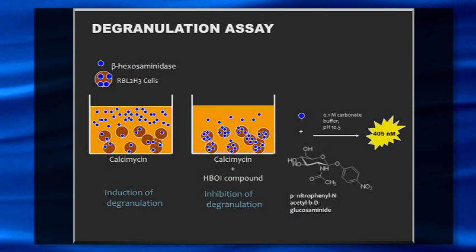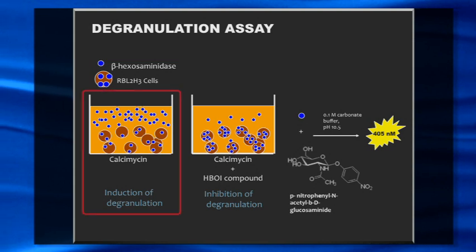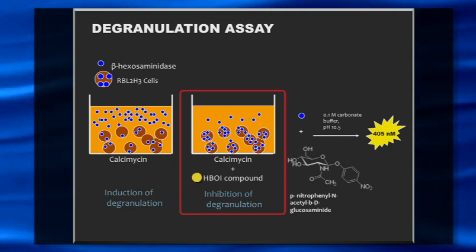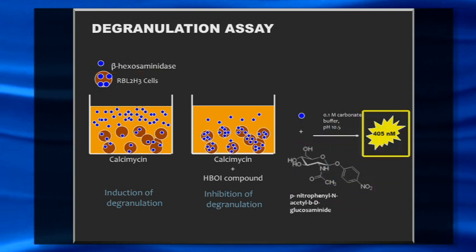We also have an assay for finding inhibitors of degranulation. I told you that the mast cells release many soluble factors in addition to the growth factors and angiogenic factors. They release histamine, and they release this enzyme called beta-hexosaminidase. We can induce degranulation by adding the chemical calcimycin, and we hope that in the presence of Harbor Branch compounds, we will see a lot less degranulation. We can take the beta-hexosaminidase that was produced, and we mix that with a different compound, and that produces a light change that we can follow through our plate reader.